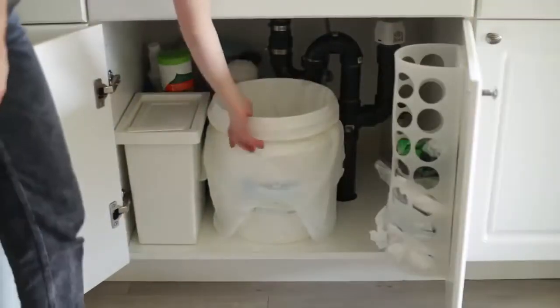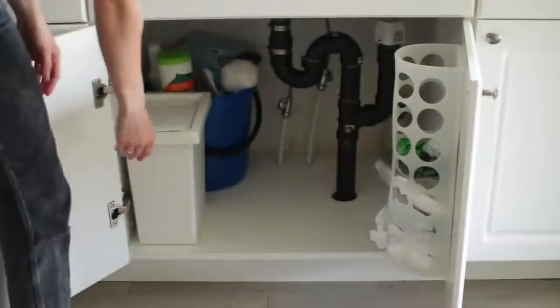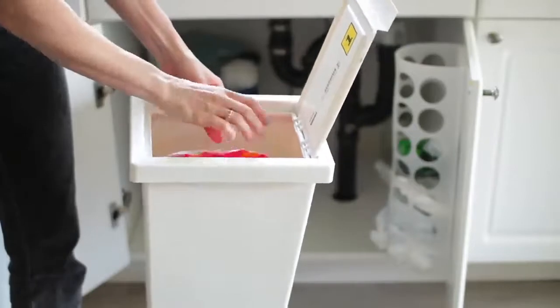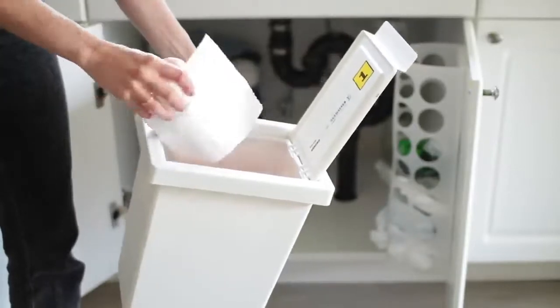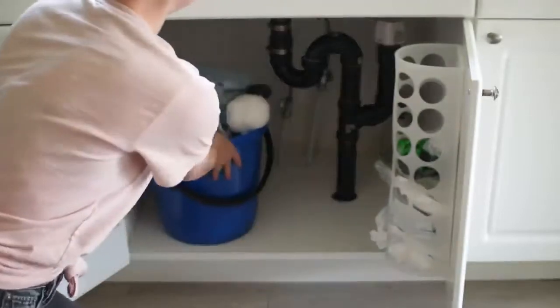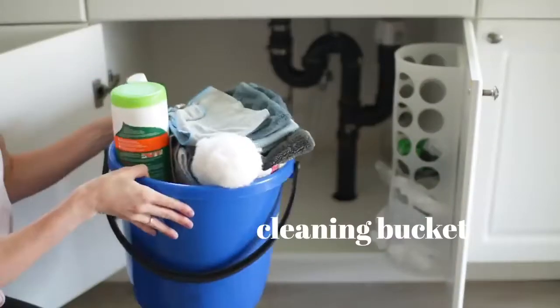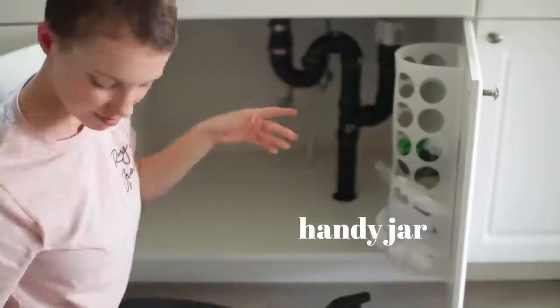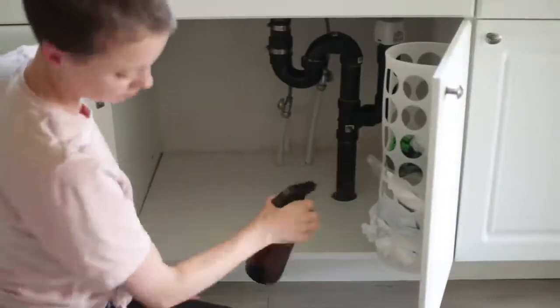This kind of bridges over to my first tip that I had. It is simplifying under the sink. I have a garbage bin, I have a storage bin, which also houses a couple things that I need for just garbage and also the dishwasher. I have my cleaning bucket, and I just have one cleaning bucket and everything I need is in there, as well as a handy jar because you never know when you could use it.